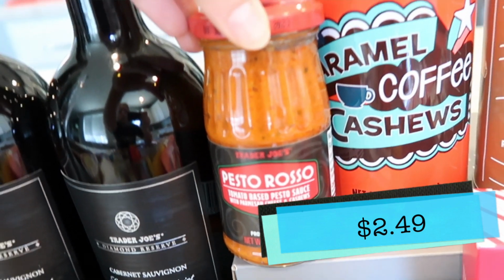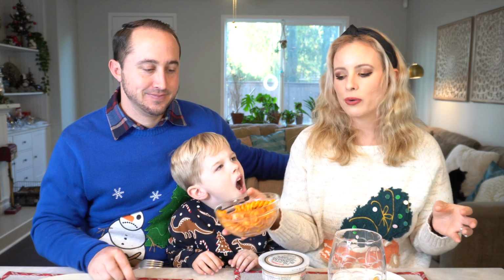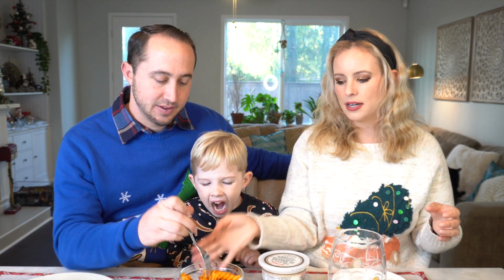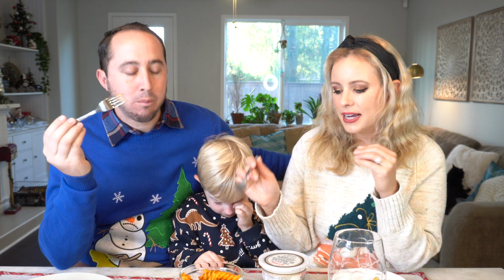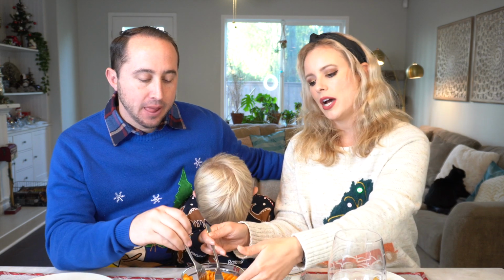All right, so we're gonna start off with the new Pesto Rosso. It is a tomato-based pesto, and I used the world's largest fusillis for this one. This one does have animal rennet, so I'm gonna let Benson and Tim go ahead and go to town on this. I will, however, taste a little small bite just so I can give you guys the flavor profile, but normally I wouldn't eat it.